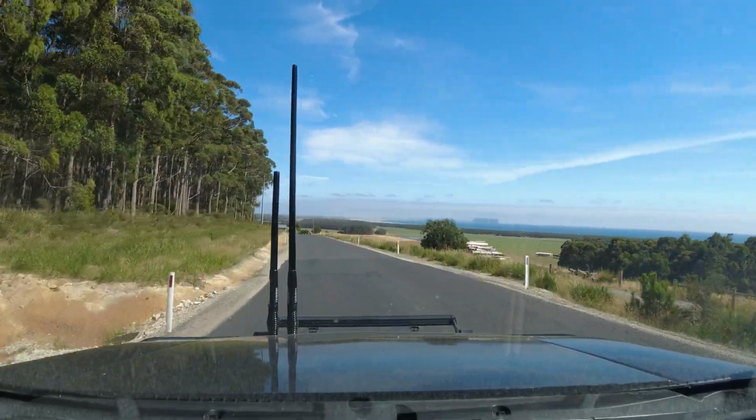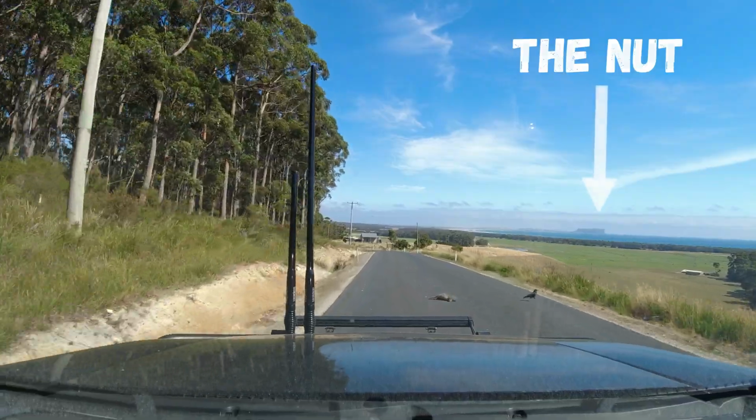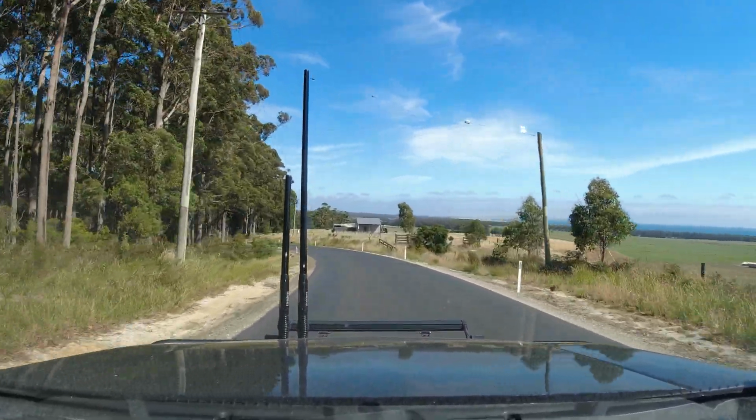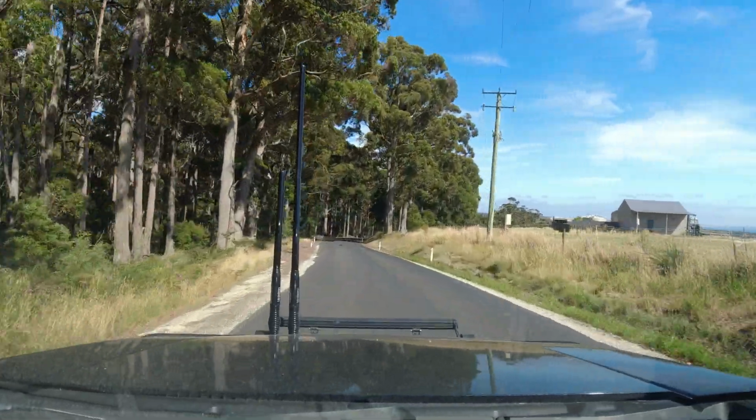So that is the Nut at Stanley, guys. Pretty amazing. That's where we're headed next. Just like pops out of the world. That's so cool. So it's a volcanic plug apparently.